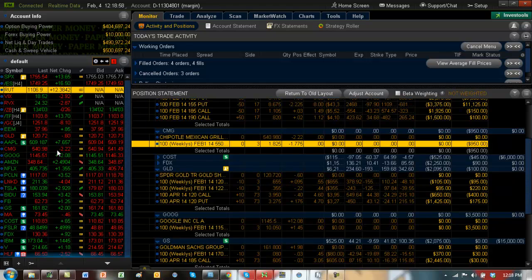Now Chipotle was going to go down further. I had kept my mental stop at around 1,000. So when it started coming close to that, I closed it. But Google more than made up for it. And in fact, after we closed it, it's actually gone down a little bit. So maybe not today, but I'll be looking for a trade tomorrow as well.